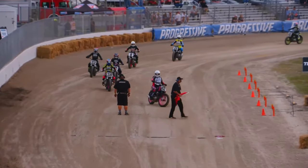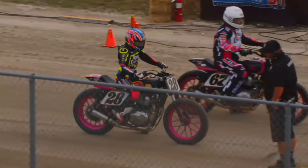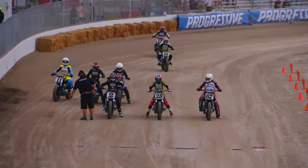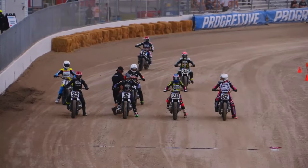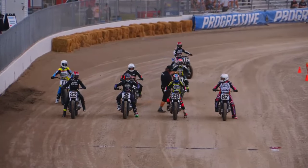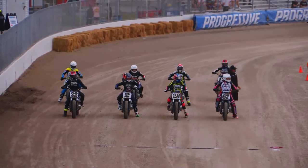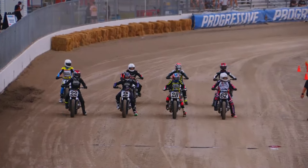But how about after 13 days, not knowing what you have, the very first time it turned a wheel at all, they didn't even run it up and down behind the shop. The first time it turned a wheel was, we saw it live here on our broadcast moments ago, and it puts itself fourth in the field. First time out. That's incredible. They were working on the wiring harness in the truck on the way here.